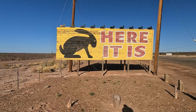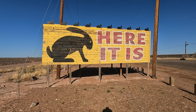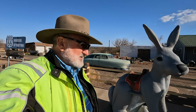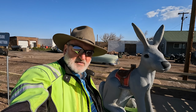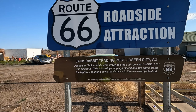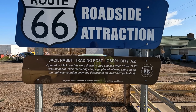So this is a pretty famous Route 66 stop. I'm not sure why. I think it was just another tourist kind of thing, but apparently, here it is, this sign, the rabbit, is pretty well known as a Route 66 attraction. I can't do it by myself, but to do this attraction correctly, you're supposed to get on the rabbit and have someone take a picture of you. And this is an official Route 66 roadside attraction. Opened in 1949, tourists were drawn to stop and see what Here It Is was all about. They placed mileage signs along the highway, counting down the distance to the oversized rabbit.